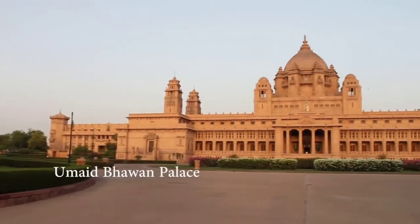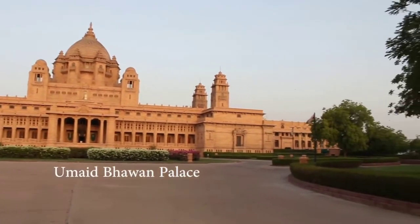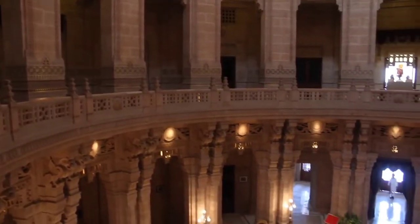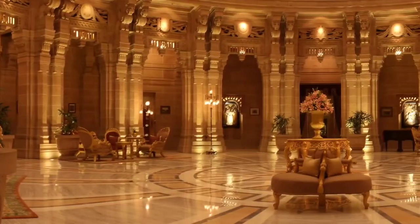This palace, located in Jodhpur, India, is without a doubt one of the nicest in the world. This is the residence of Gaj Singh and the former Jodhpur royal dynasty. This palace was named after Maharaja Umaid Singh, Gaj Singh's grandfather. This palace contains 347 rooms, a museum within its walls, and a part maintained by Taj Hotels.